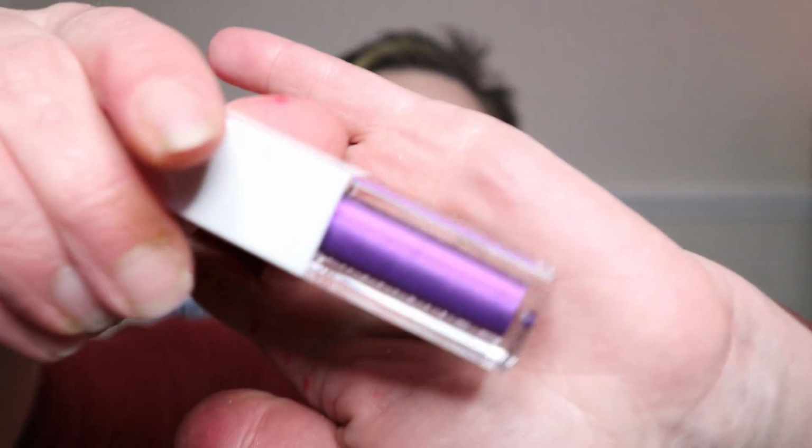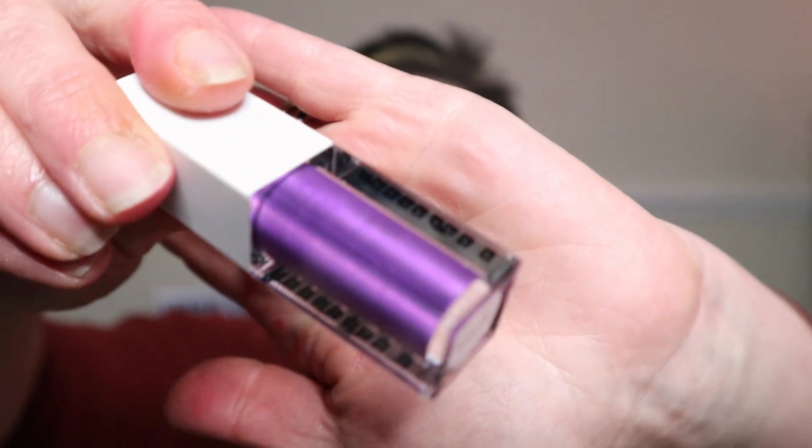Oh, look. That looks like a bright purple with a golden pink reflex in it. Let's give it a good shake and then we'll do a little swatch. This with that gunmetal silver eyeshadow is gonna look amazing. Wow.